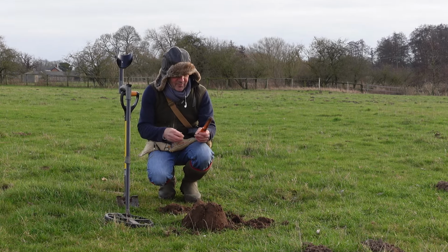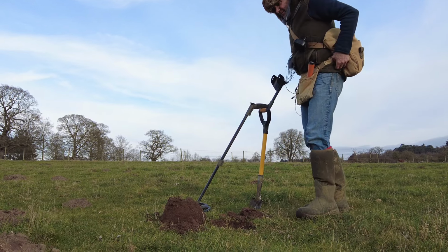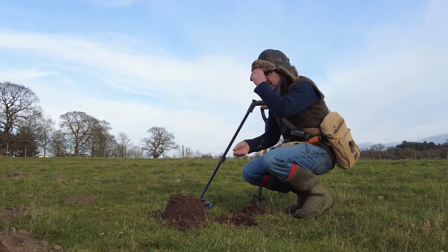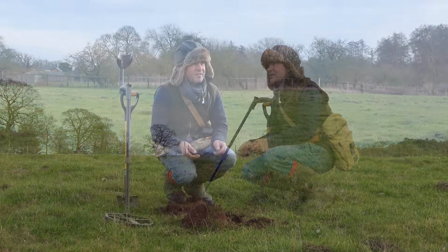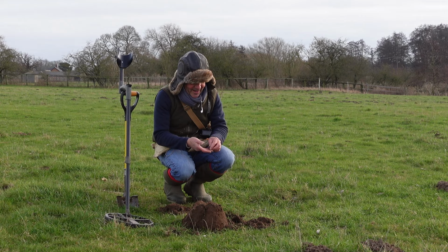It is a little Roman coin, I think. Hooray! Another one. Well, that's lovely. It's a lovely one to finish on. And it just goes to show those little deep wispy tones are still the ones you want to look out for.